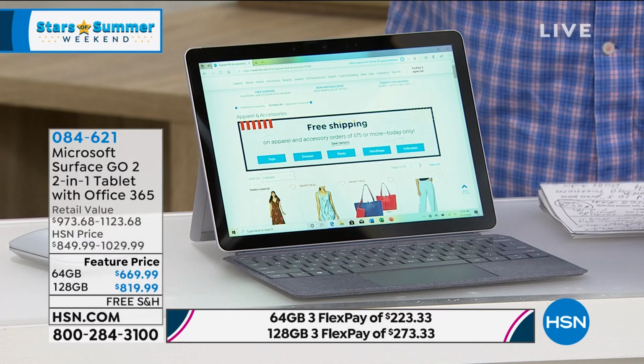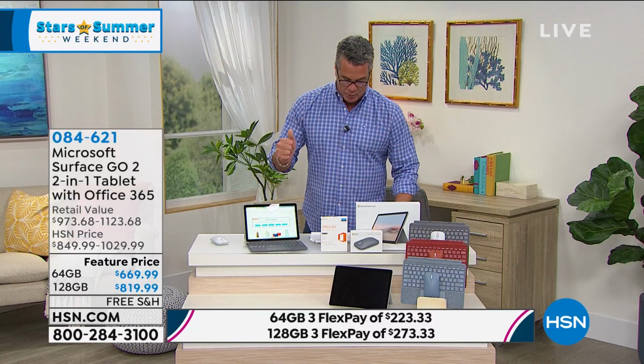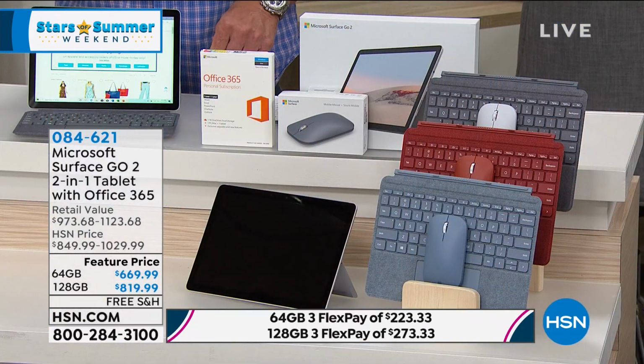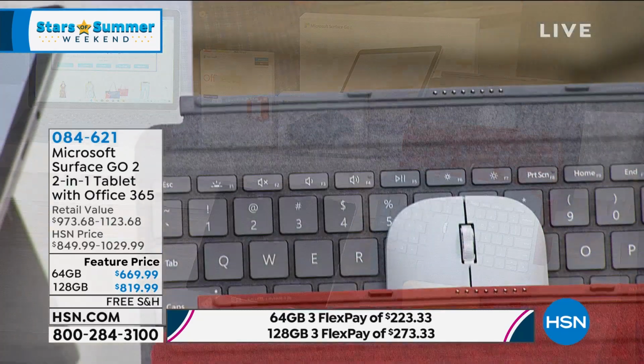Dolby audio built in, 2-in-1 versatility, because remember I can remove it and use it just as a tablet if I want. You're gonna get the mobile mouse that goes along with it. This mobile mouse is $35. We're including the mobile mouse. Take it anywhere, totally wireless. You're gonna get that to go along with it. In addition to that, the keyboard itself is over $120. Okay, it's a $130 keyboard, and Office is $70. That's $235 of extras that are gonna be included.